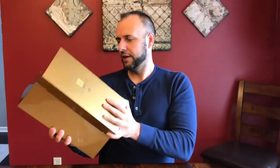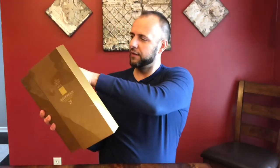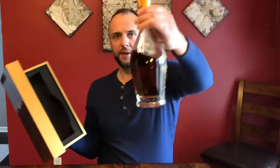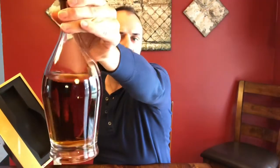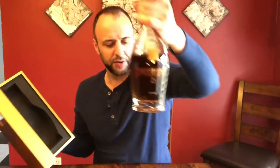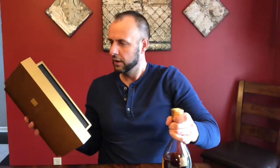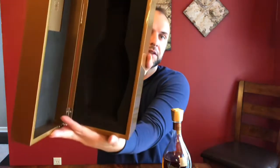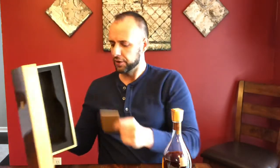Tell you what, this is some extravagant packaging and an even more impressive bottle on the inside. Take a look at that there. Beautiful bottle here on the Glenmorangie 25, and a beautiful package. It's cut out of these foam pieces here, if you can see that. The bottle fits in there nice and tight. It also comes with this little booklet here on the inside. It tells you a little bit about the whiskey if you want to read up about it.